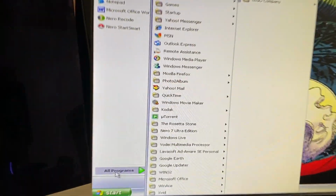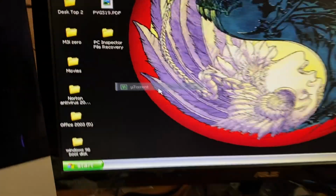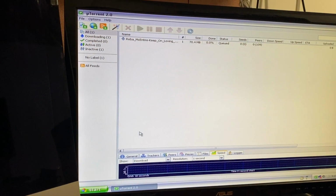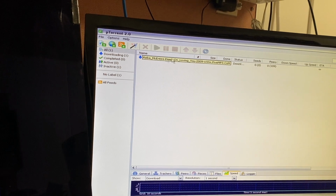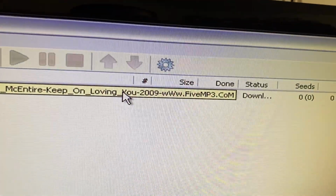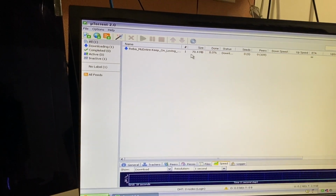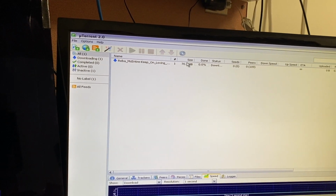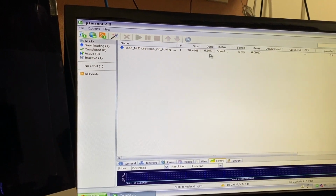Oh yeah, you can definitely tell they were having fun torrenting stuff. Wonder what's left over in this program. Reba McEntire, Keep On Loving You, some kind of pirated song. Anybody remember that site? I never used it, but clearly they were looking to download an album of music, 70 megabytes, so that's about the size of a full album.